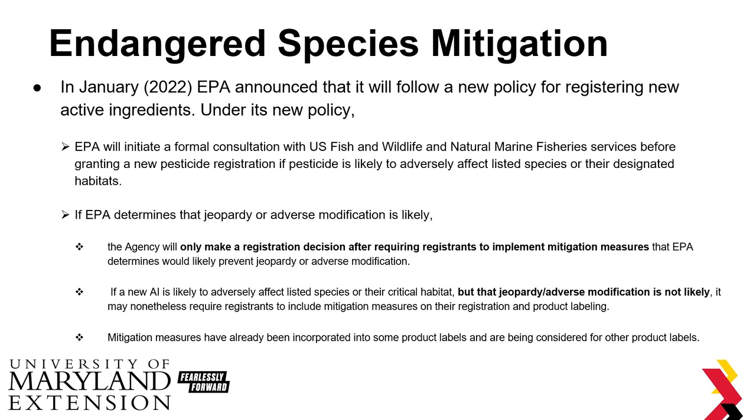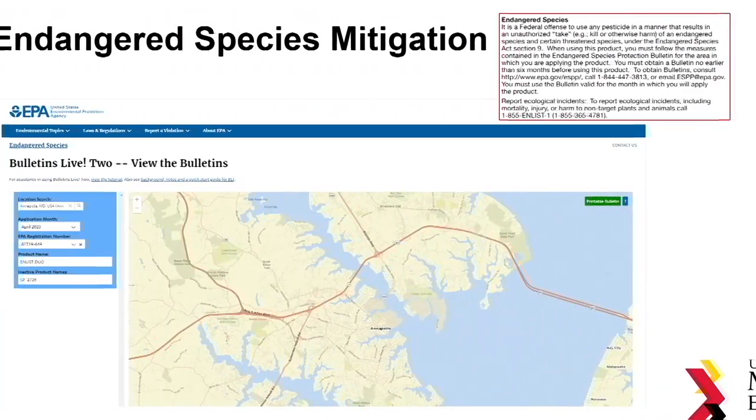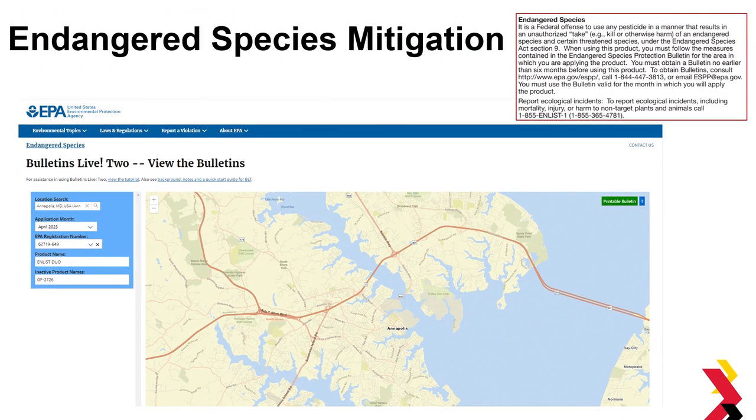If that new AI is likely to adversely affect the listed species or their critical habitat, but jeopardy or adverse modification is not likely, the EPA can still say that the registrant needs to implement these mitigation measures. And a lot of these mitigation measures have already been implemented into some products. Two types of mitigation measures I'm going to mention. The first is going to be endangered species bulletins.